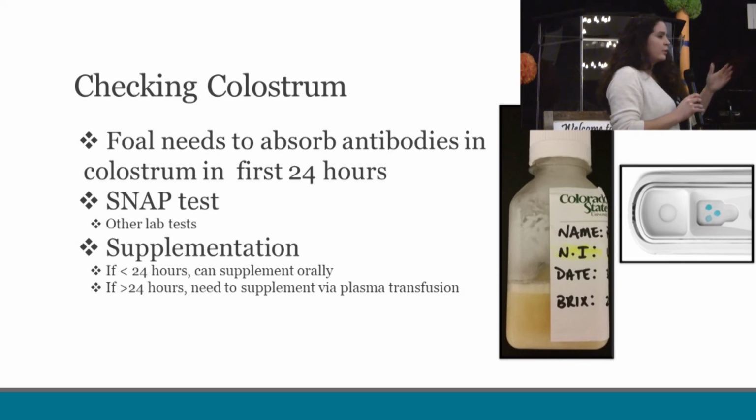If it's less than 24 hours and those cells are still available, we can use a frozen colostrum or a colostrum supplement via a nasogastric tube and give it orally. If it's after 24 hours, those cells are gone. So that's why we need to do the plasma transfusions that you'll sometimes see to help boost the foal's immunity.